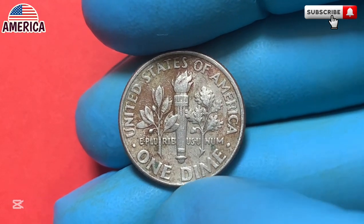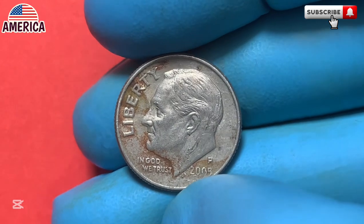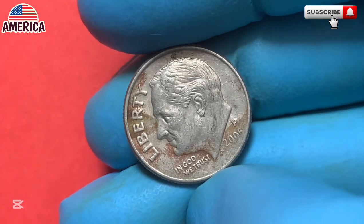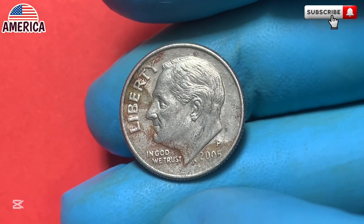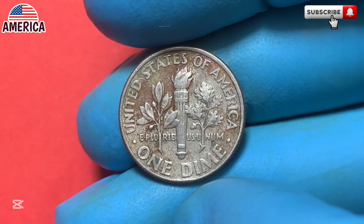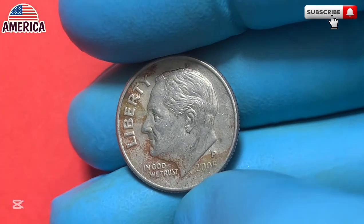But that's not all. There's another factor that can make this coin even more valuable: minting errors. Minting errors happen when something goes wrong during the production process. These errors can range from misstrikes, die cracks, off-center coins, and double dies, to more extreme mistakes that make a coin completely unique. Coins with minting errors are extremely sought after by collectors because they are one of a kind, and the rarity of these errors can send the value of a coin soaring. For the 2005 P Roosevelt dime, if you happen to have one with a minting error, it could be worth far more than just 10 cents.